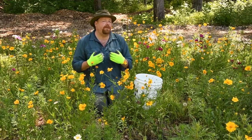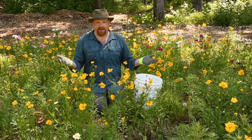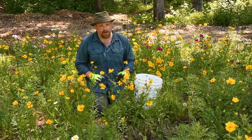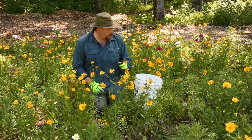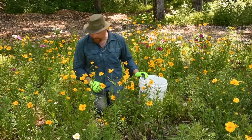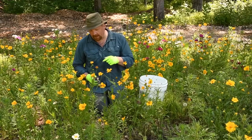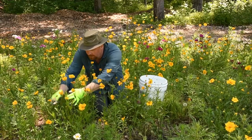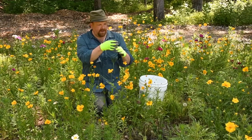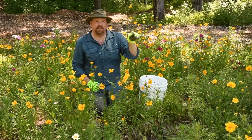So something that I thought would be fun to do today, and I can't believe I haven't done before now, is pick a big bouquet of wildflowers from Mrs. Greywood. Now, I don't know a whole lot about making flower bouquets. What I do know is you need water to put them in right away, so I have a bucket with some water in it. I know that you want your stems to be as long as possible, so you would want to cut these guys way down here.